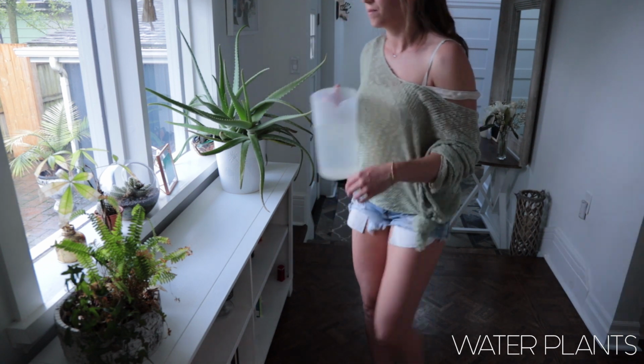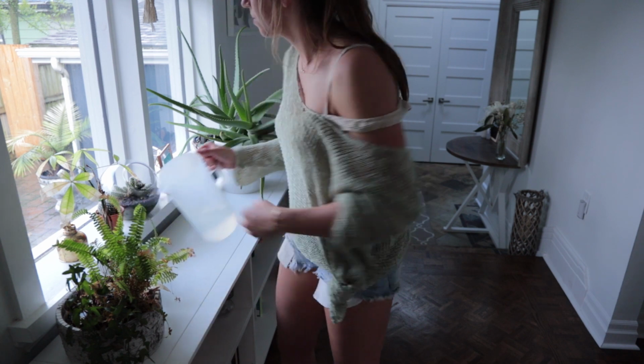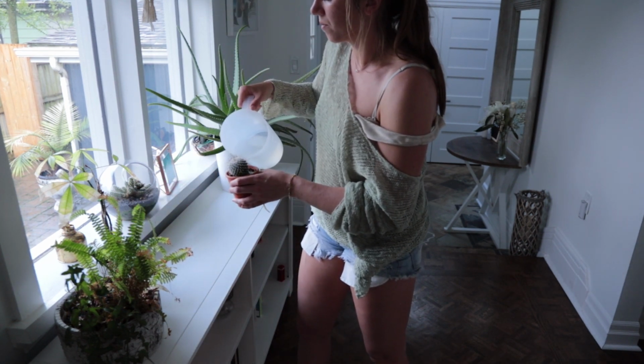I finish my cleaning routine by watering the plants. I like to do this on the same day every weekend so I don't forget about them and don't kill them.